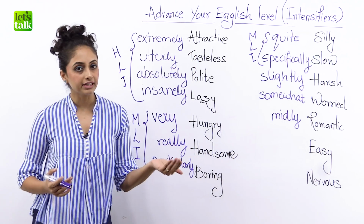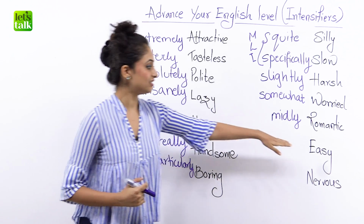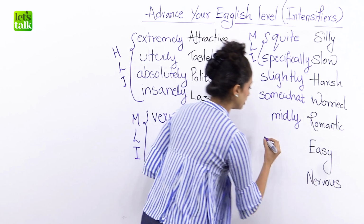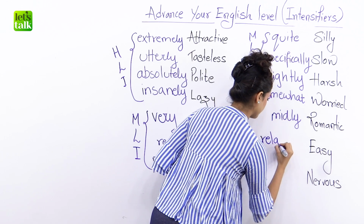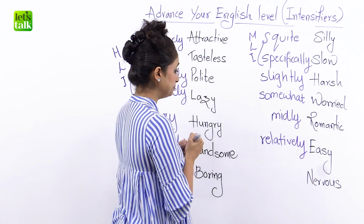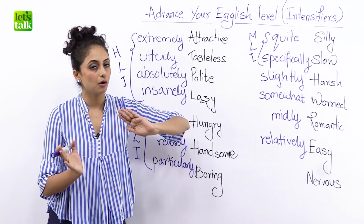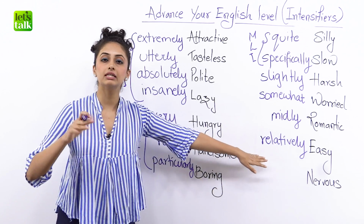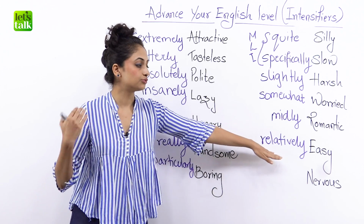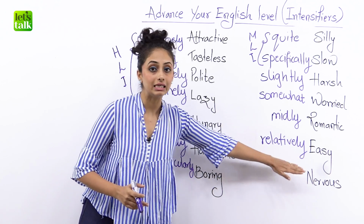Easy. Did you write a test? How easy was it or how difficult was it? You can say that it was relatively easy, okay? Relatively easy. Again, you're showcasing that it was a little difficult, but relatively easy. I could write the test properly. The quiz was relatively easy. The Sudoku that I solved today was relatively easy.